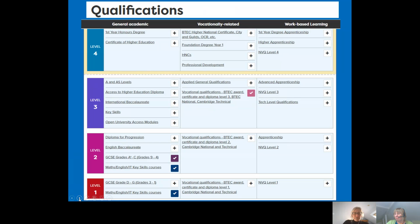And this is an example on Career Pilot. We've been talking about lots of different qualifications here. And if you want to find out more about what an A-level is or what a BTEC is, if you go to Career Pilot and go to our qualifications section, it will take you to this ladder and you can see what level different qualifications are and also find out a bit more about them and where they can lead.